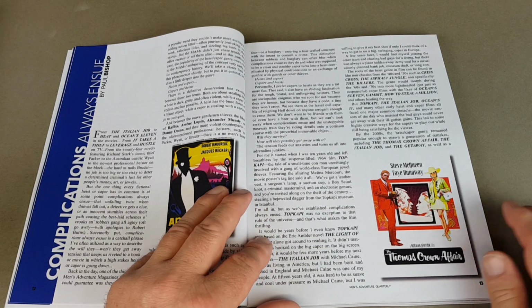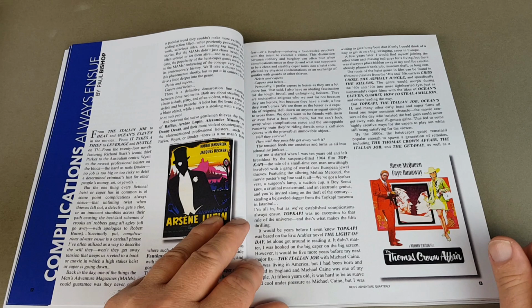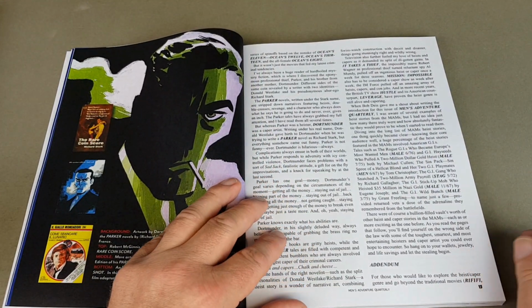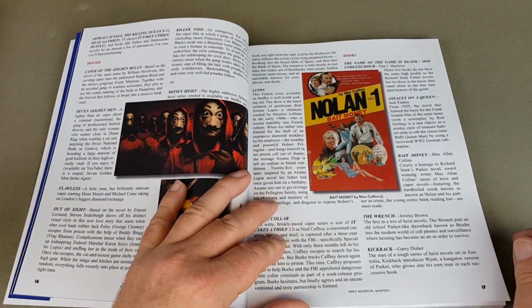And here's another guest editorial here by Paul Bishop. This is once again looking at classic heist movies, his favourites, and also some of the books as well that they were based on, which is cool.